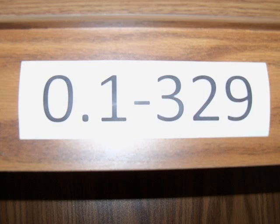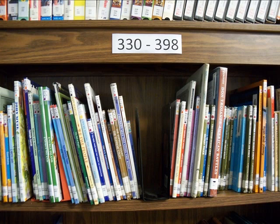The nonfiction books are located against the wall, the tall stacks. You'll notice at the top it gives you guide numbers. The numbers will help you to find the books you need. Using the guide numbers, you can see if your number would be in that stack. Here in this stack, you're only going to find the books that start with 330 through 398.